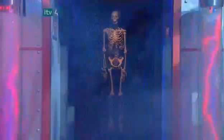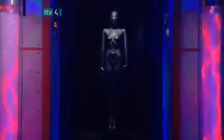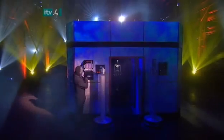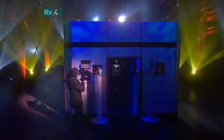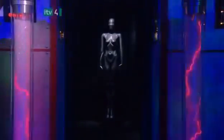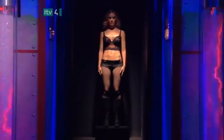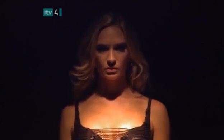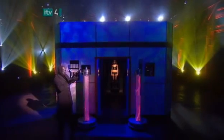He flips the switch again, and now the skeleton has taken the shape of the female form. I'd say it was impossible if I hadn't seen it with my own eyes. The magician makes an adjustment and throws the switch one more time. Keep your eye on the humanoid. It's now transformed into a beautiful woman. She's alive. The heck with science. I love this trick.